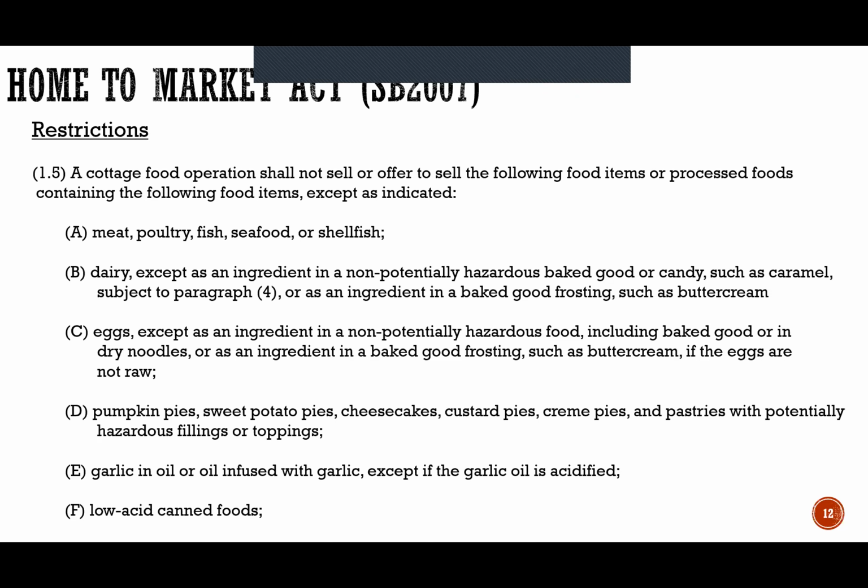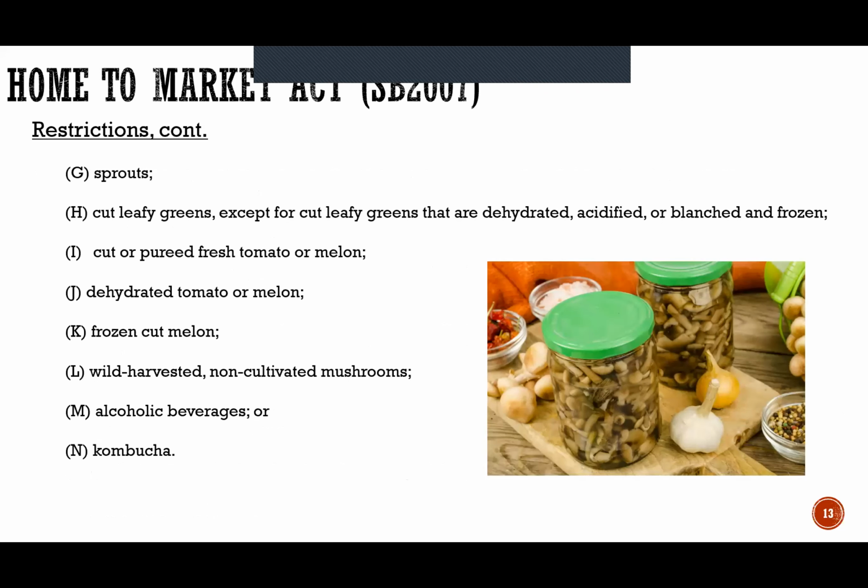Low acid canned foods, sprouts, cut leafy greens, except for cut leafy greens that are dehydrated, acidified, or blanched and frozen, cut fresh tomatoes or melon, dehydrated tomato or melon, frozen cut melon, wild harvest non-cultivated mushrooms, alcoholic beverages, and kombucha. These are the products that are not allowed under cottage food.